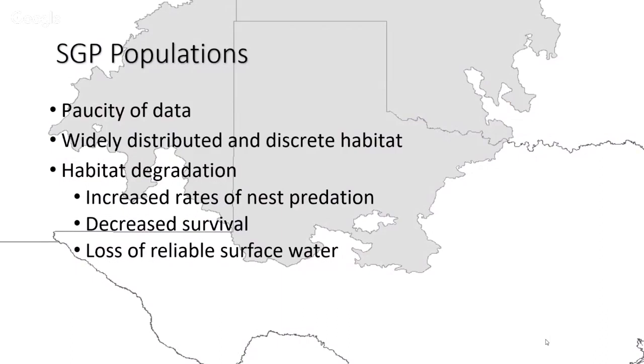And across the range here, they've been threatened by habitat degradation. So you have increased rates of nest predation. We've got documented decreased survival. And we also have, and I think it's really important here, especially in Texas and New Mexico, this loss of reliable surface water. So on the high plains of Texas and the Panhandle, historically 40 saline lakes have been fed by freshwater artesian springs from the Ogallala Aquifer. And over the past half century, as some of you probably know, the Ogallala has been severely depleted by intense agricultural activities in this area. As a result, these saline lakes are drying up. And currently, less than 10 have active springs now.